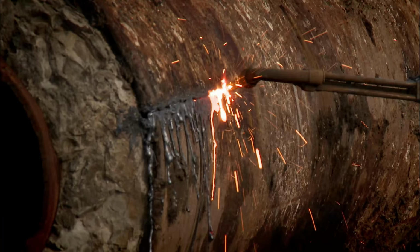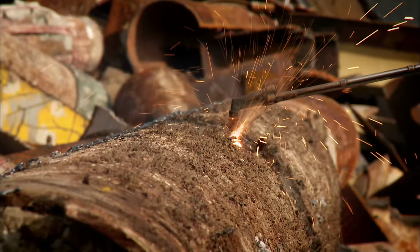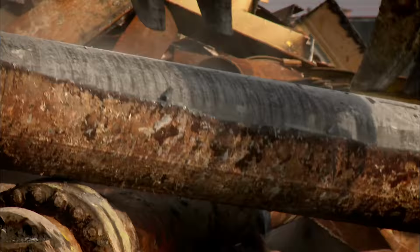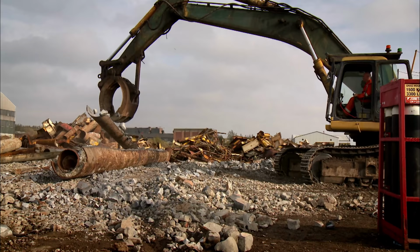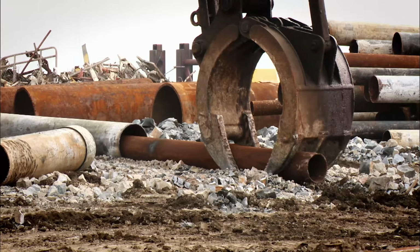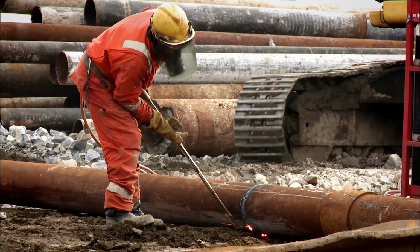First, the gas axe is used to cut along both sides of the long steel conductor. Then, to get at the inner pipes, the excavator steps in. Once it's made short work of the concrete, the inner steel pipes are revealed, and the process starts all over again. With over a third of a kilometre of conductors to scrap, it's a lengthy process.